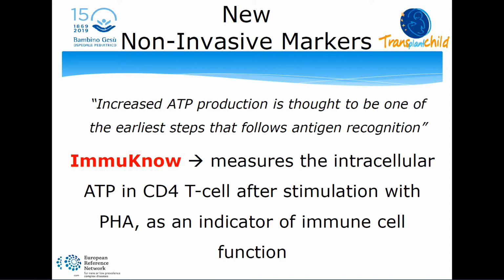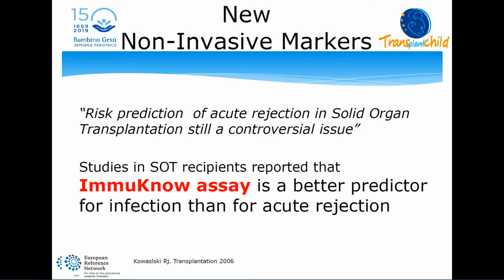Then we have the ImmuKnow, which was approved in 2002 by the US FDA as a cell function test for assessing the immune cell response, and it measures the intracellular ATP in the CD4 T cell as an indicator of immune cell function. Studies in solid organ transplantation reported that it is a better predictor for infection than for acute rejection. In our center, we no longer use it.